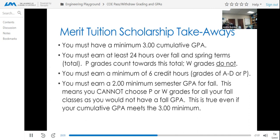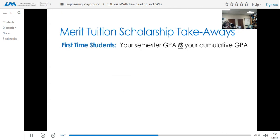Okay, so you have got to earn a GPA this semester. So one course at least a C, and then have your cumulative GPA be above 3.0. So first-time students, another takeaway, your semester GPA is your cumulative GPA. So there's no difference if this is your first semester at UAH.